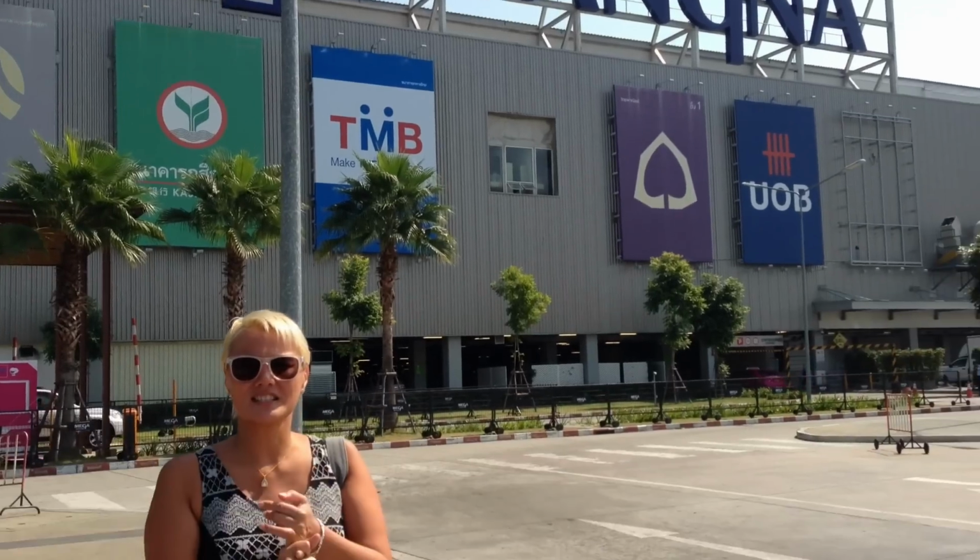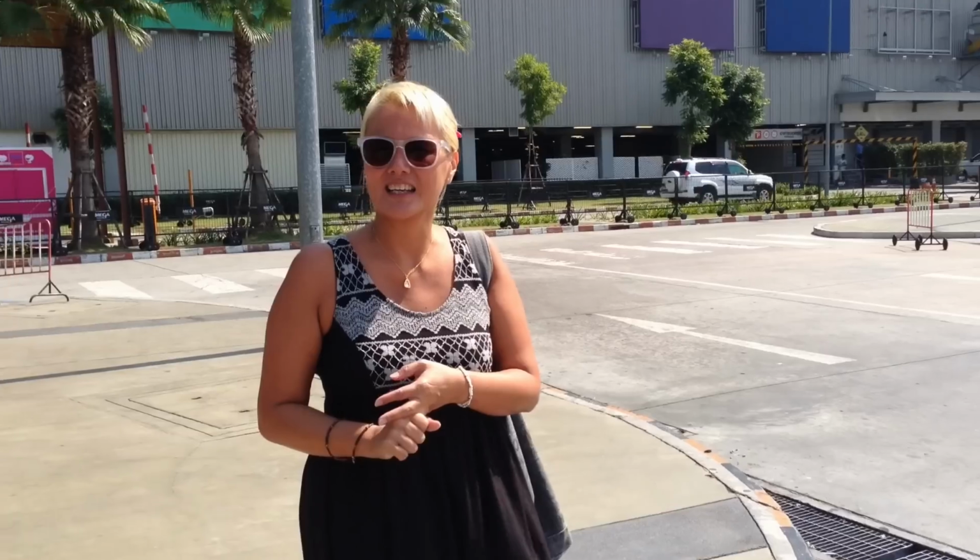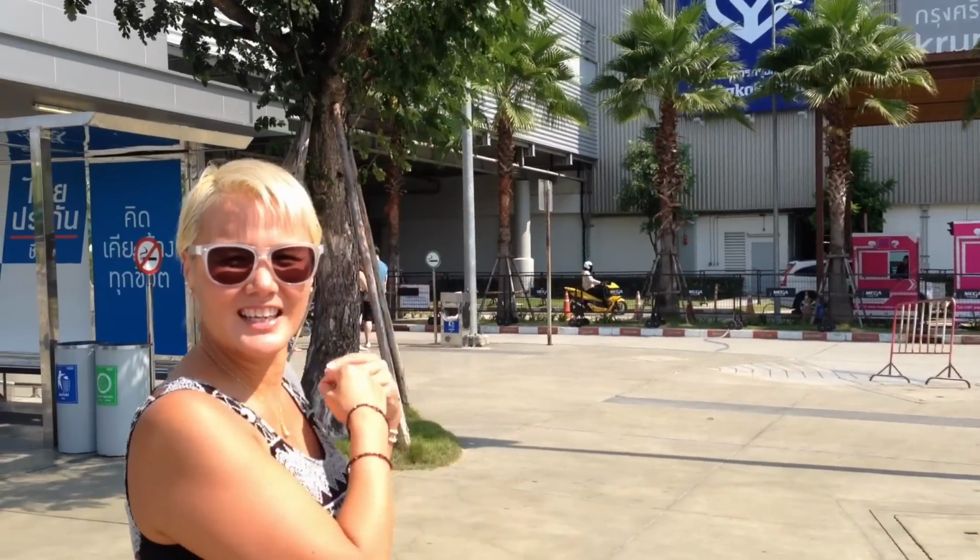You can catch it at the Udomsuk BTS station, exit number 5, I think, and it runs every 30 minutes, and it stops here right in front of Mega Bangna. You can also take bus line number 2, which is free. It'll take you all the way down here in 23, and drops you off right in front here. So let's go and take a look.